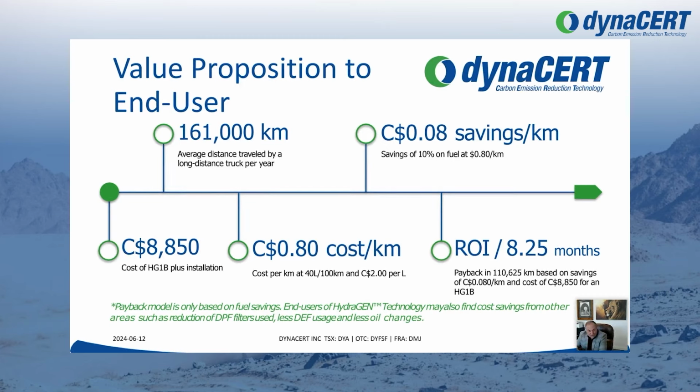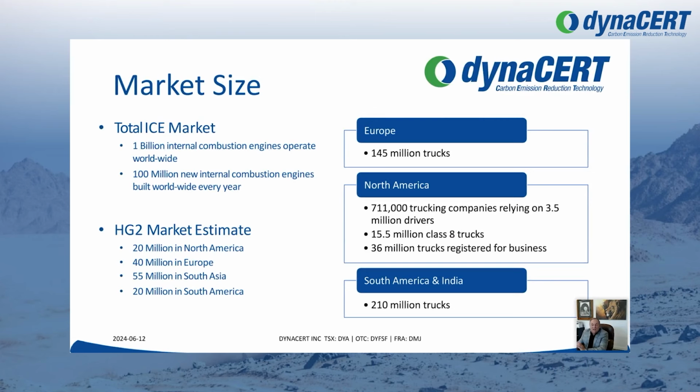We talk about the value proposition to the end user. In North America, the average truck runs 161,000 kilometers. If we do the calculations strictly based on fuel savings, our return on investment is well less than 1 year with our technology. Now, if we add in all the additional benefits, the reduced DEF fluid, which is very costly, the extended life of the DPF filters, which is very costly, but more importantly to me, the reduction in the emissions, and then we convert that to CO2e or to carbon credits, that's going to be massive.